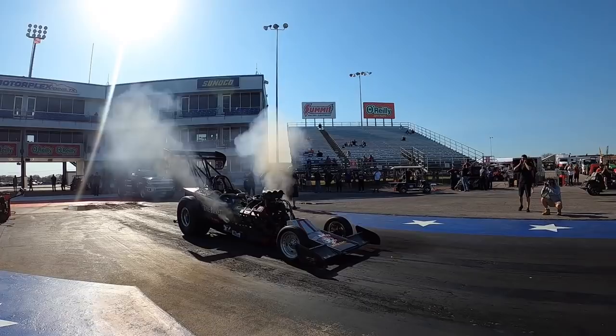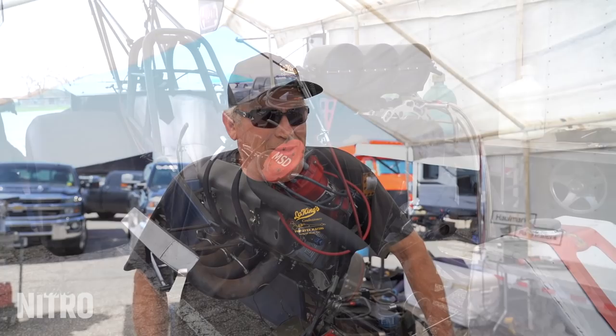Mitch King from Galveston, Texas, here with the Bone Bucket. Well, this is actually the first real fuel car I've ever owned, and we've had it a long time. It runs 550s in the quarter mile, and it's a pretty simple operation here. No management, no air bottles, nothing but old school stuff on this car.